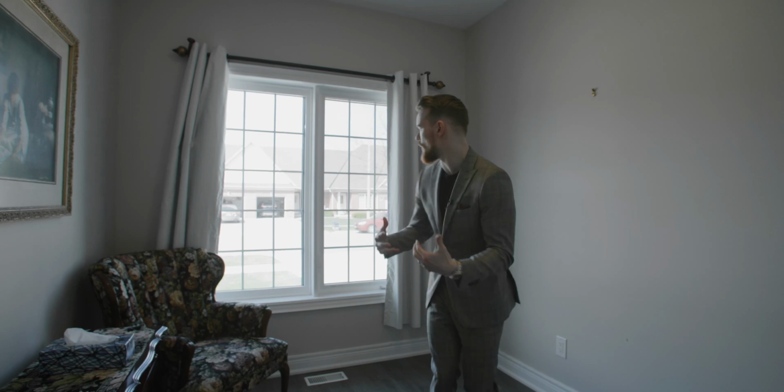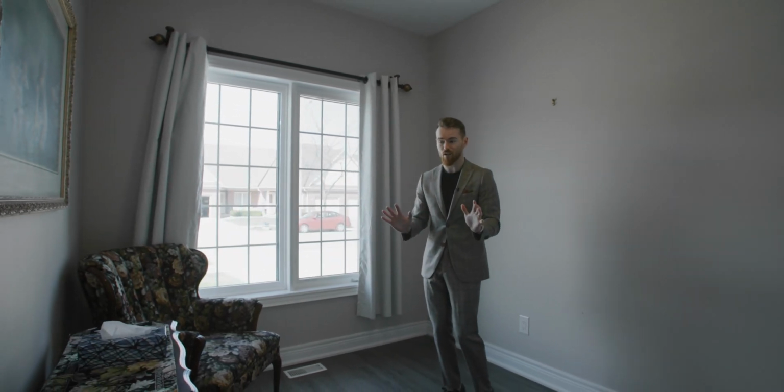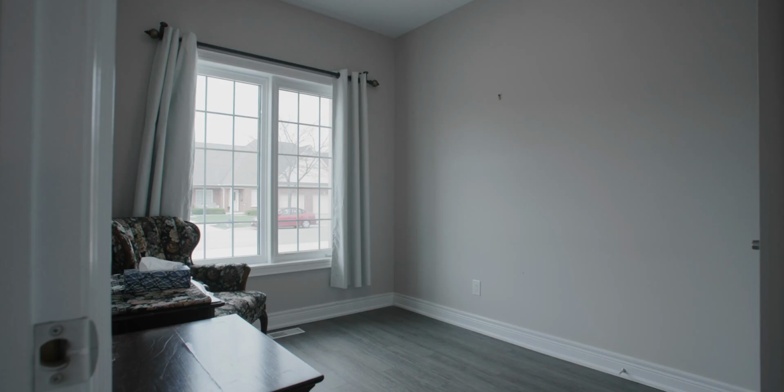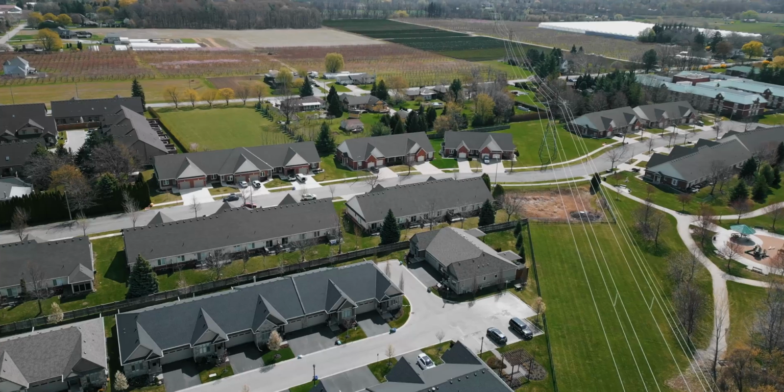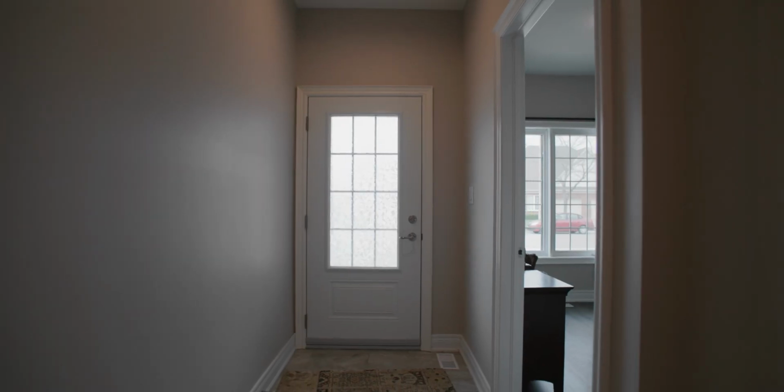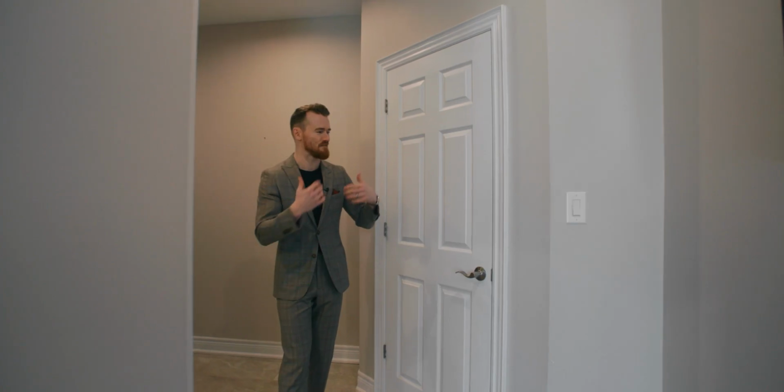But here's what I want you to know. This could be a bedroom for guests to come over, or it could be a really bright, lovely office looking out on the street. You've got this quiet cul-de-sac that you're in. It's fantastic with a closet over there. Now, as we walk through, we've got this really nice tile, tons of upgrades in this unit, hallway closet for guests to drop their jacket and for you to drop your jacket, also just off the garage.